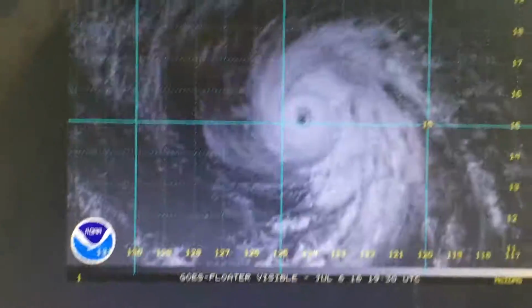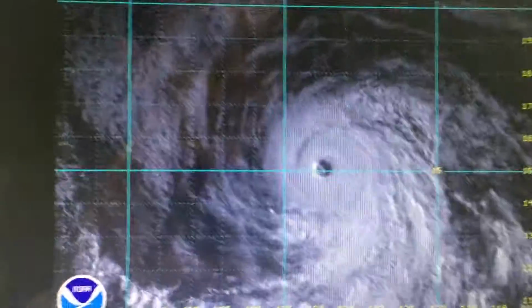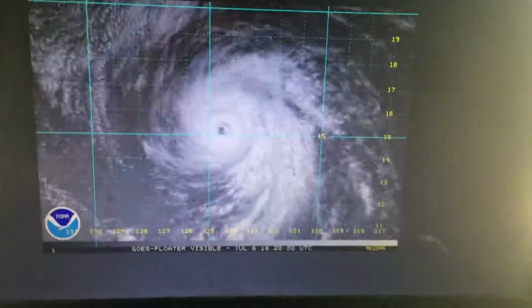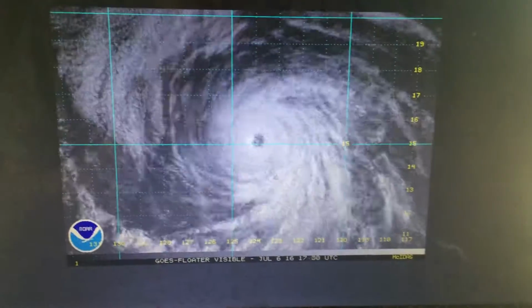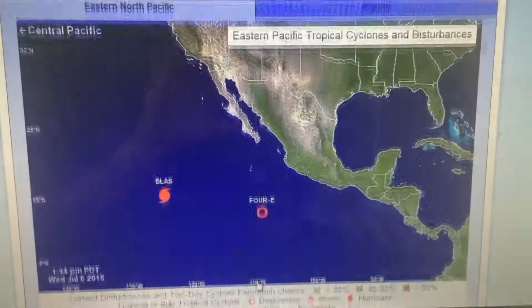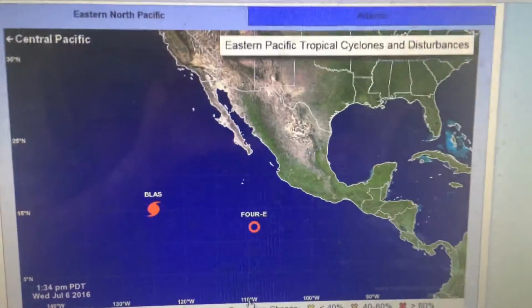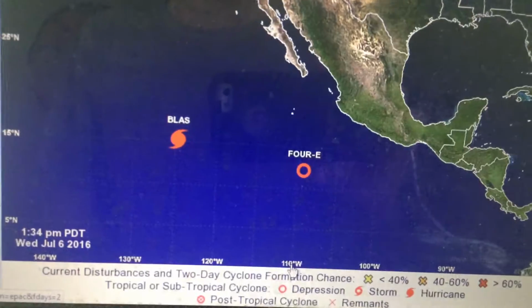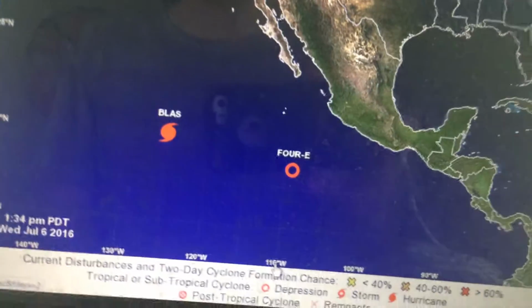This is Hurricane Blas. Before we get to Blas, let's take a look at what else is going on in the tropics. This was Invest 96E that I mentioned in my previous video, which was recently designated by the National Hurricane Center at about the 21Z advisory.